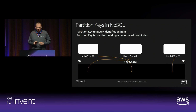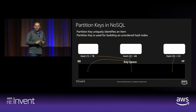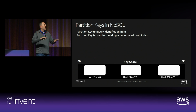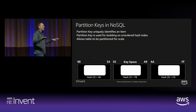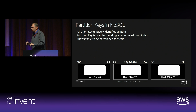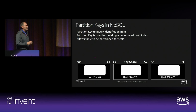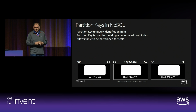It looks like some of my graphics are missing on these charts. I don't know why. Those little items should have a couple of attributes in there. One of them would be a partition key that we're calling ID. So we're going to hash the ID value. We're going to distribute these items out across this arbitrary key space. And as I need to scale the system now, all I need to do is chop that key space up and spread those documents out across multiple physical storage nodes. This is how all NoSQL databases work. We need to get those items spread out across some physical key space that can be chopped up and spread out across multiple physical devices in order to provide more compute and more storage capacity for the database.